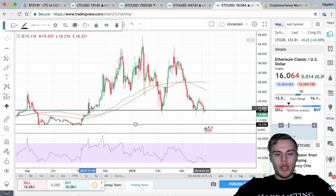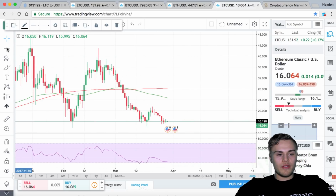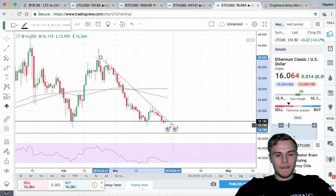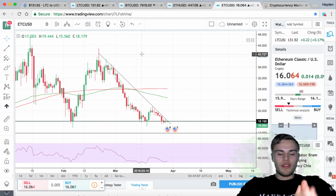But trading at where we are now, you'll notice that there is a line of resistance that is pushing Ethereum Classic down right now. Right here, for sure. Kind of the same thing as Ethereum was. So Ethereum is following Ethereum Classic, obviously, or the other way around. Ethereum Classic is following Ethereum.